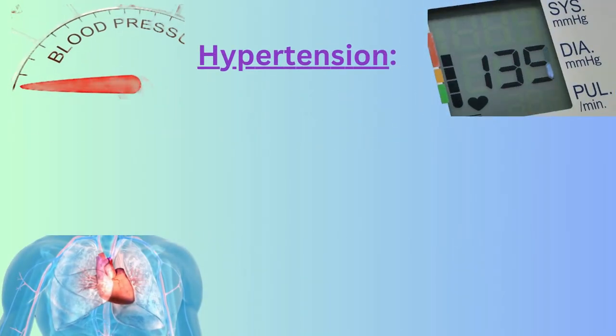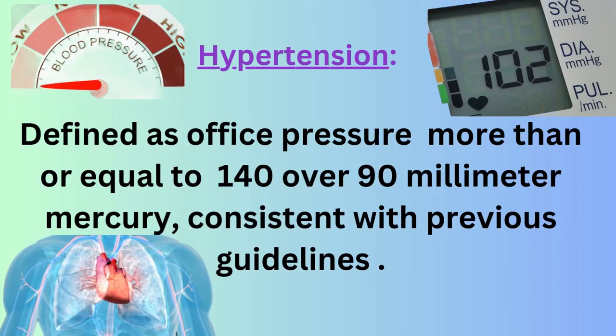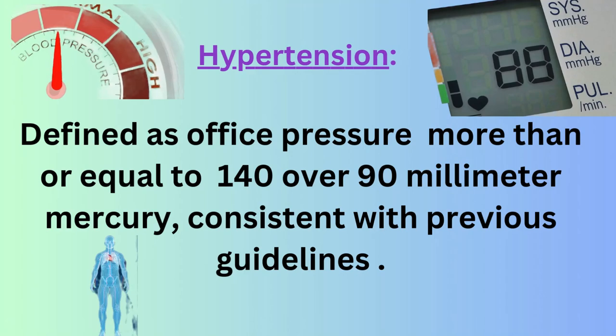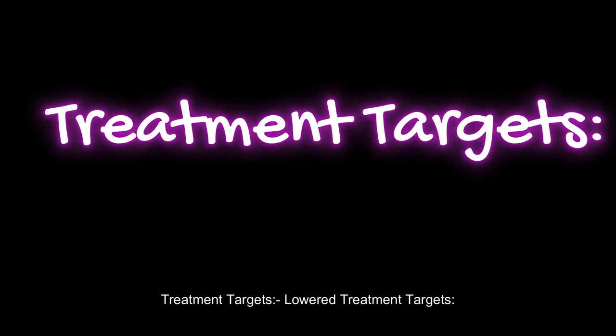Hypertension, defined as office pressure greater than or equal to 140 over 90 mm Hg, consistent with previous guidelines. Treatment targets. Lowered treatment targets.